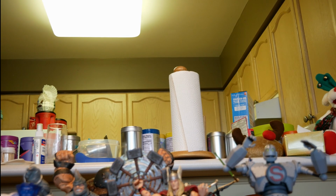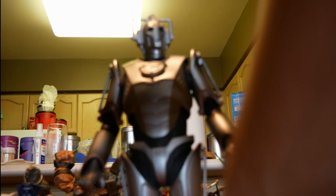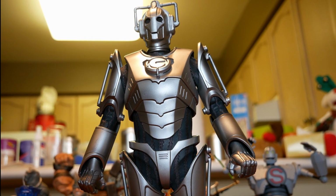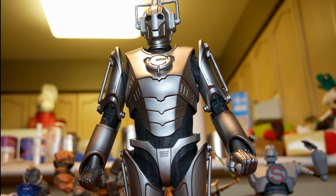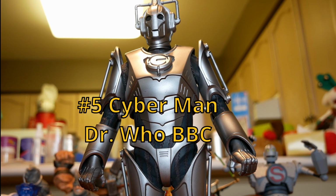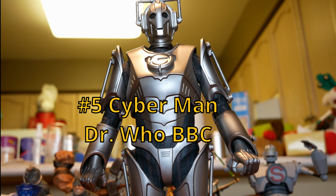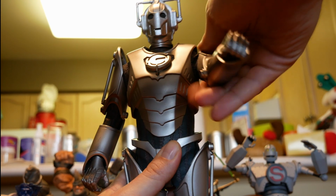The next figure is not one you might expect. I might even leave the camera at this angle because this figure is a little bit big. But this is a figure for me. I saw him at the convention and he just popped off the screen, and it is a big figure. Here's a Cyberman. What can I say about him? He's not super articulated at all. He's actually very limited in terms of the articulation.